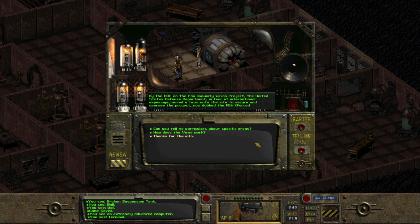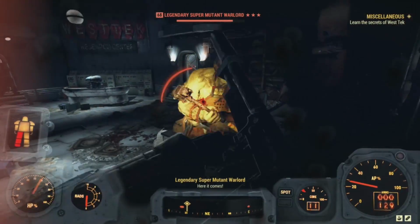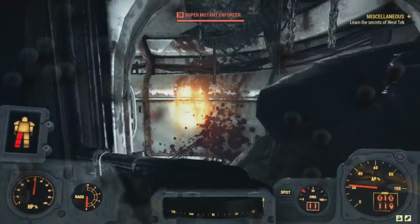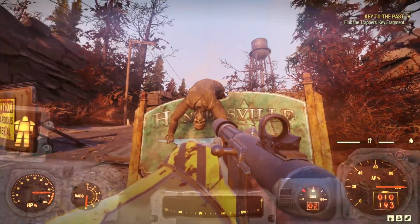This project was started on September 15, 2073, in response to China's research into biological weapons. West Tech's goal was to create a substance that could alter human DNA to make people immune to whatever biological weapon China came up with. While this was going on, West Tech was also building a research facility in Appalachia, just a stone's throw away from the town of Huntersville.